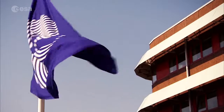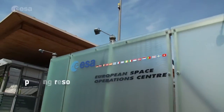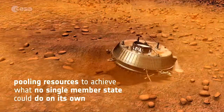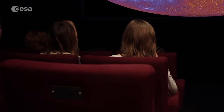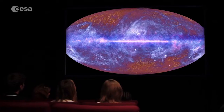In the quest to understand our place in the universe, the European Space Programme pools national resources and achieves what no single member state could do on its own. The total cost of ESA's activities is less than the price of one cinema ticket per European per year. A ticket that answers the questions about our place in the universe.